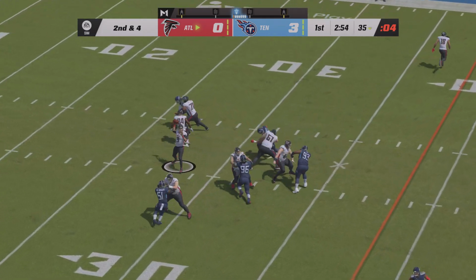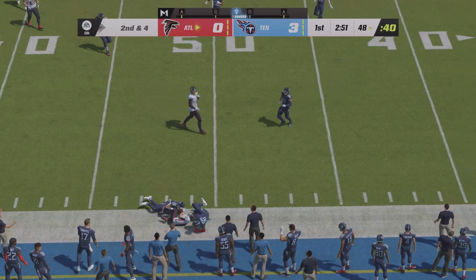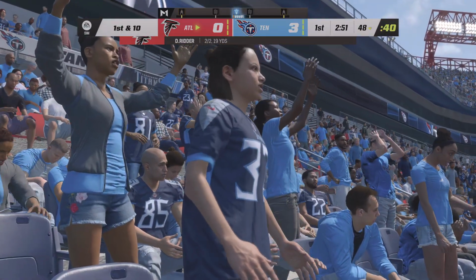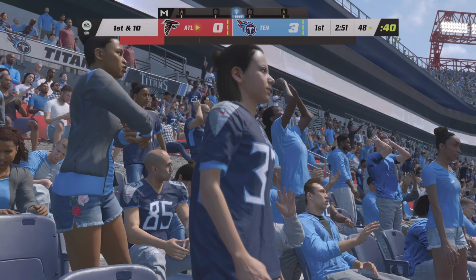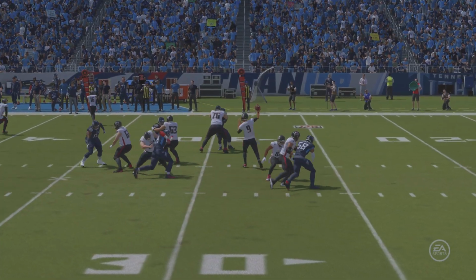Second and 4. To the sideline, and oh, that's well done. Able to drag the feet. He's going to have the first down. That one goes for 13 yards, and it moves the sticks.